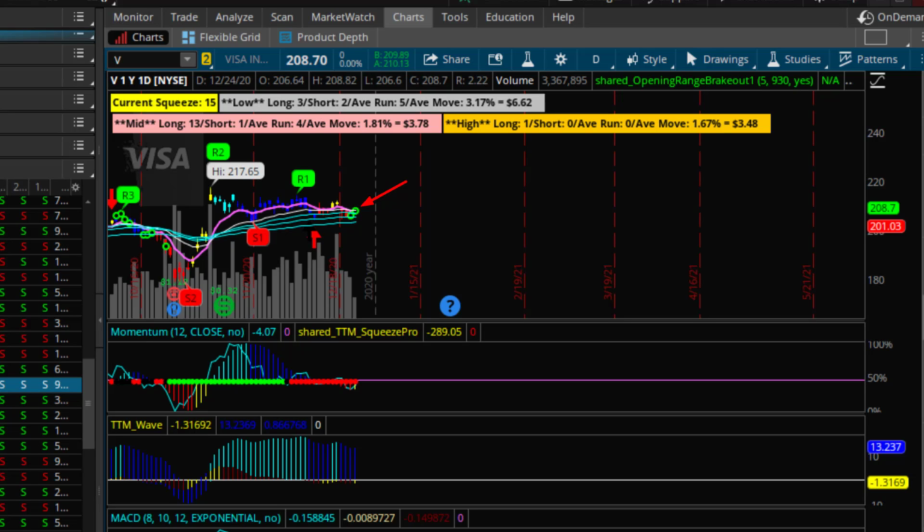Okay, so I gave you two tickers that you can look out for this week. Be on the lookout for EXPE and Visa. Both have pretty decent setups pending market conditions, pending everything holds. Keep in mind that it is a short week. We won't be trading on New Year's Day. So they may not fire this week. Maybe they'll fire next week.